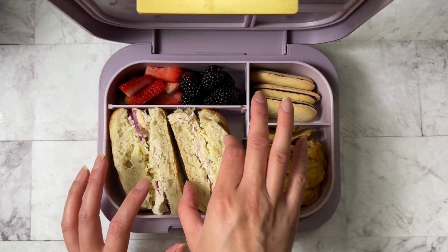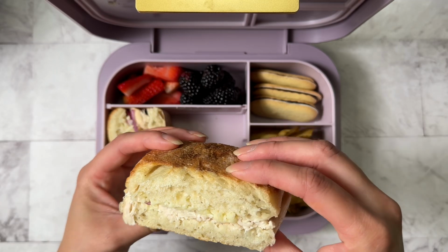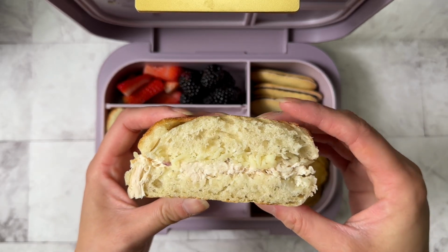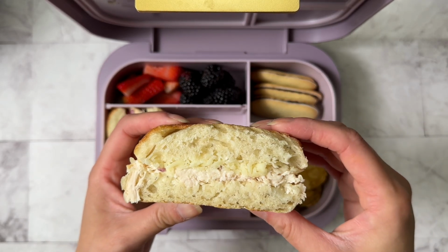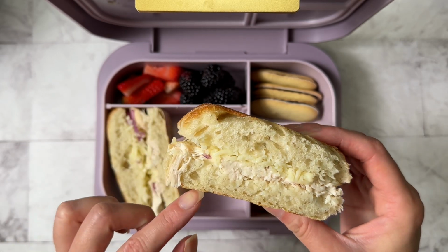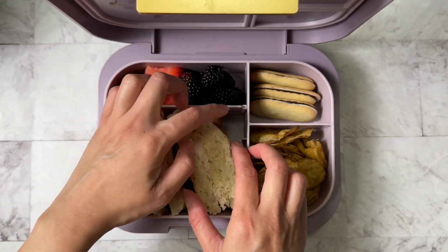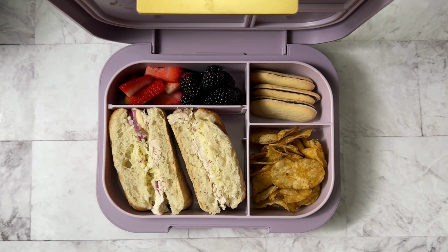So inside I made a panini. I have here a ciabatta roll, and then I added some roasted chicken in here. I got one of those rotisserie chickens and just pulled the chicken breast out of it. So I have that, mozzarella cheese, and then some red onion in here. I would have loved to add some tomato. I think that'd be perfect, but I didn't have any left. So that is something I'll try for next time.